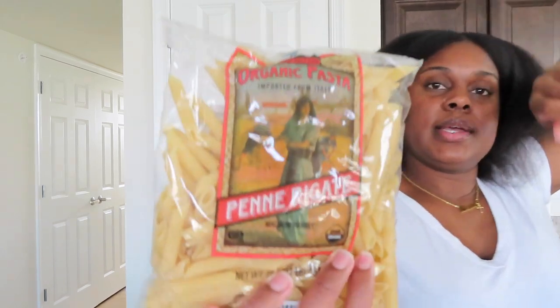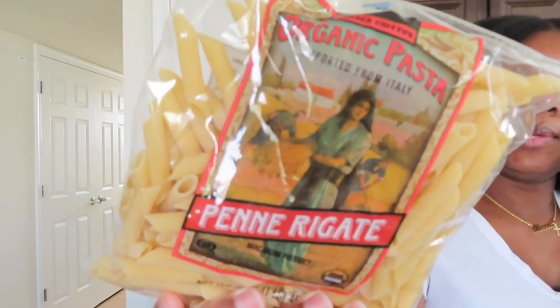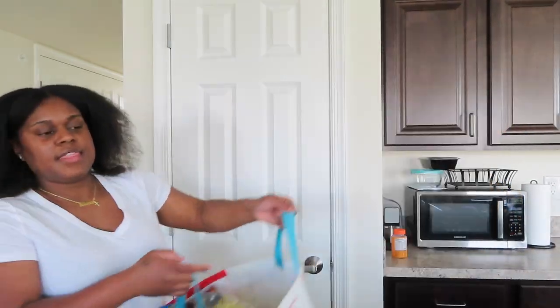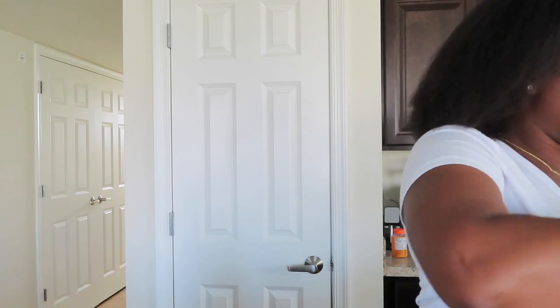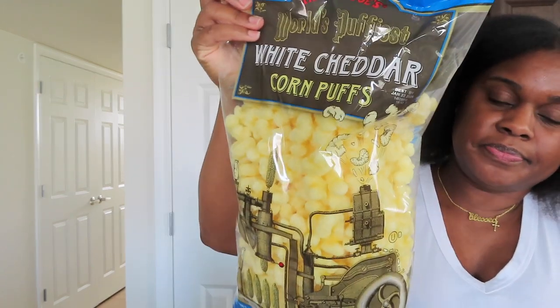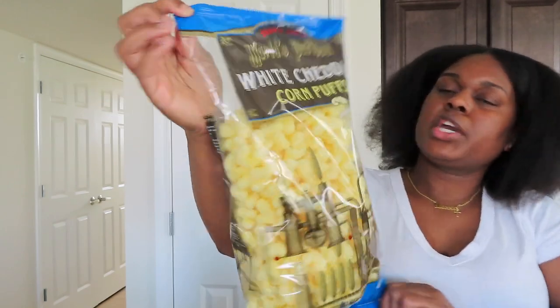And then I got some penne pasta because I haven't made pasta in a while. And I probably will. I don't know why I'm explaining why I got the stuff I got. Sorry if that's weird, but I don't know. And then two avocados. Like I said, I'm going to make salad this week. And then the last bag. These, of course, I have to get every time I go. White cheddar corn puffs.